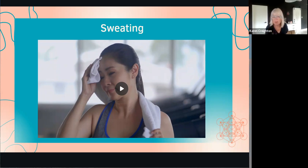Now, if you have access to a far infrared sauna, do not forget to drink lots of water while you're in there, and either use Boost or use the Himalayan Sol that I've talked to you about, and sit in there and sweat.